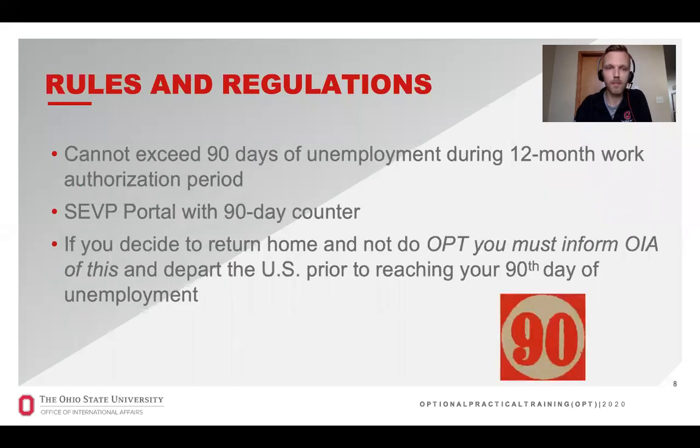All right, this next part is also pretty important. It is very important that you do not exceed 90 days of unemployment during your 12 months of post-completion OPT. So for example, let's say your EAD card start date is December 1st. Just keep in mind, it's not the first 90 days of your OPT. It's cumulative, so it goes through the whole 12 months of your post-completion OPT authorization. In your SEVP portal, there is a 90-day counter. We actually don't see that, only the student does. So it should tell you the amount that you have remaining. If it doesn't, though, we definitely can see it on our end. Feel free to email us and we're happy to give you that number of remaining days.